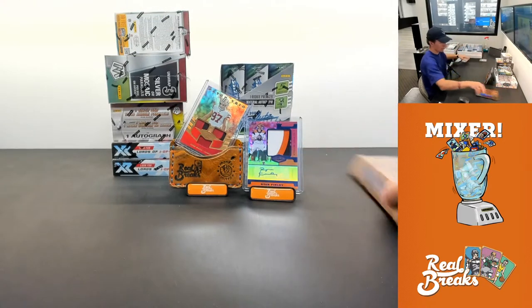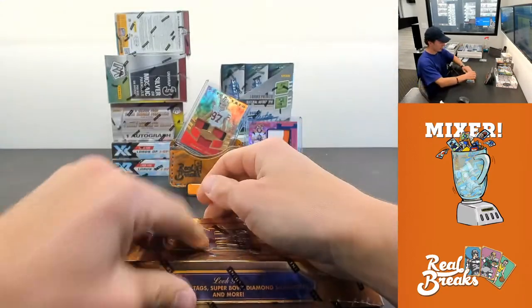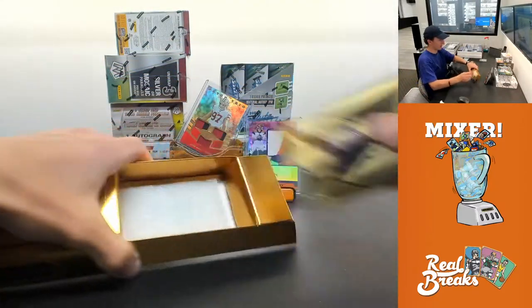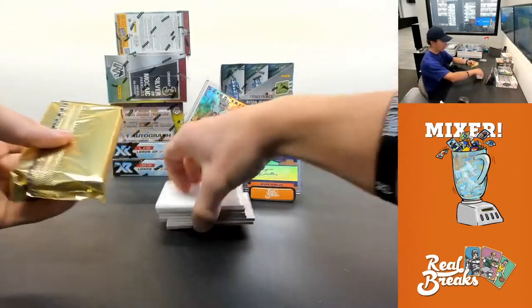All right, there's Plates and Patches. Let's go on to Gold Standard here. I love this product. Love the packaging. Best part about it. Open up our gold bar.